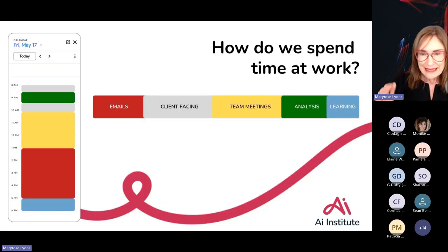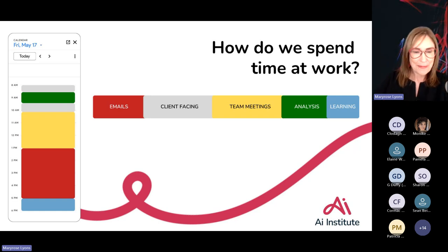So let us look then at how we're going to reinvest this time, or how we're going to save the time from using these Gen AI tools. This is a visual that's an example of a day in the life of somebody's work. When we're working with different corporate clients on helping teams to get up to speed with Gen AI, we try and graph how they're spending their time and what kind of tasks they're spending it on. And then we come in and we train around the ones that can be easily taken away from them by using ChatGPT, Copilot, Claude, whatever.